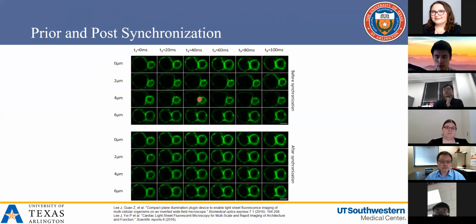So this is the result. Raw data is shown on top before processing. So the contraction periods at each Z layer are not consistent, right? They are all different cardiac contractions from the Z1 layer, Z2 layer, Z3, Z4, right? But after processing with the computational algorithm, the contraction period of each Z layer becomes consistent. So they are all in the same cardiac contraction.